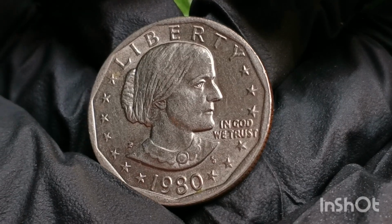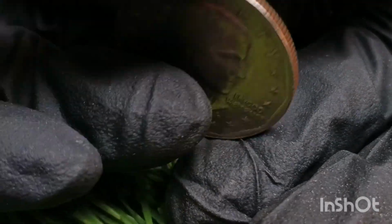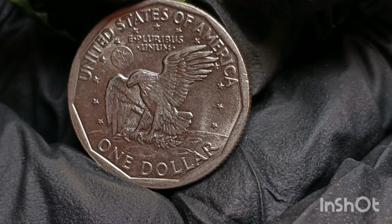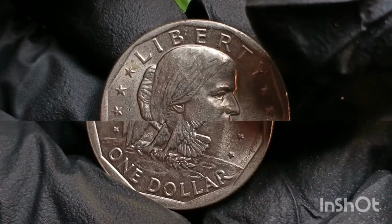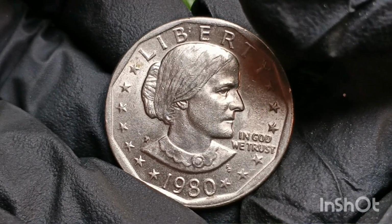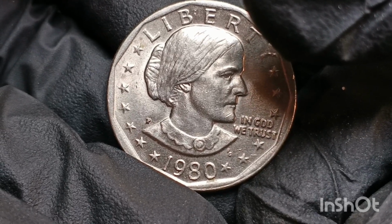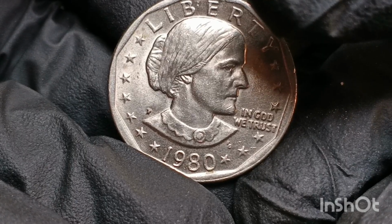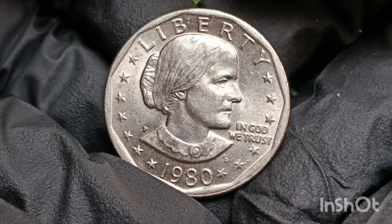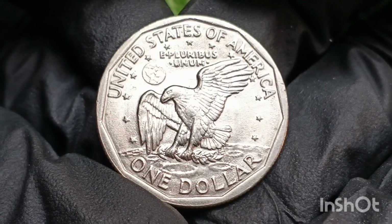$1 to $1.50. Coins in uncirculated mint state condition, particularly those graded MS65 or higher by PCGS or NGC, can be worth more to collectors. Approximate uncirculated values: MS60 to MS63, $2 to $5; MS64 to MS65, $5 to $10; MS66 and above, $15 to $30 plus. Proof coins with S mint mark, PR68 to 70 DCAM, $10 to $40 plus, depending on grade.